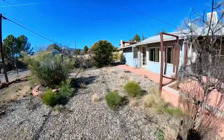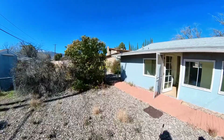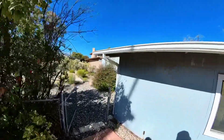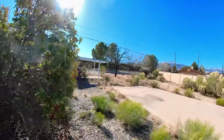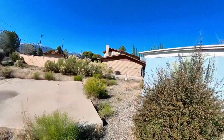And we've got a 1-car garage, right? Yes, 1-car garage, and it is detached, so you have to come outside to go in. Okay. Lots of space though. Nice storage shed.